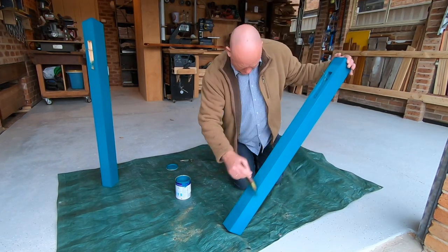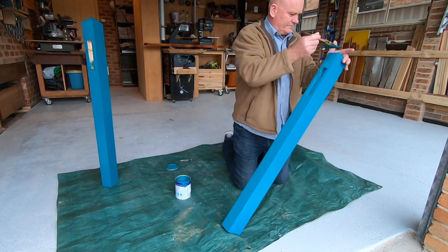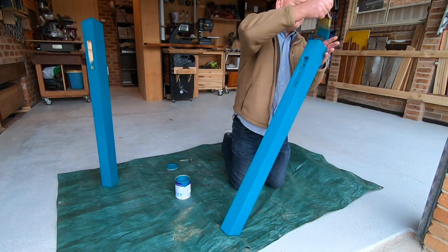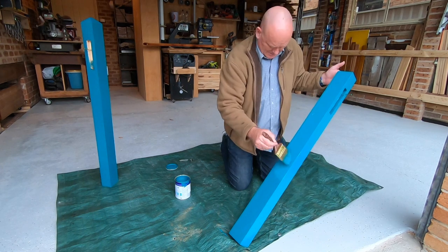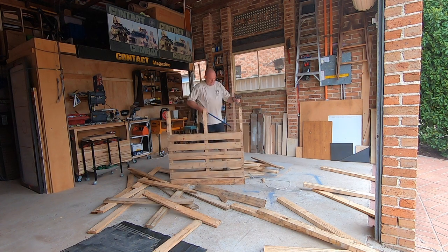I said before, the sign only has to last about 1 year maybe, but every little bit helps to get it there. The posts in particular, I might show you where they came from as well. This little clip shows you where they came from.